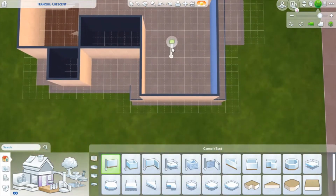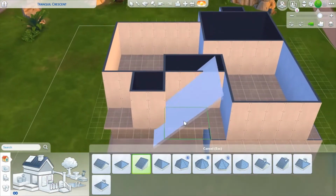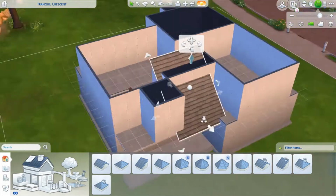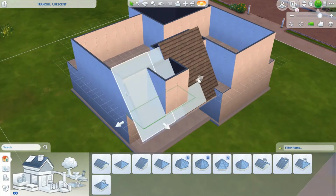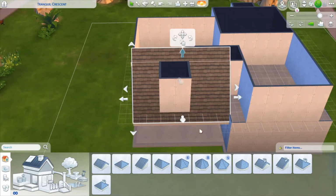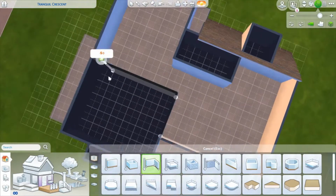So there I am trying to do the proportions, realizing the roofing's going to be all out of whack. And then after I get the basic foundation of where things are going to be, or the exterior look of it, I decided to go ahead and start on the roof because the roof is going to be the hardest part.